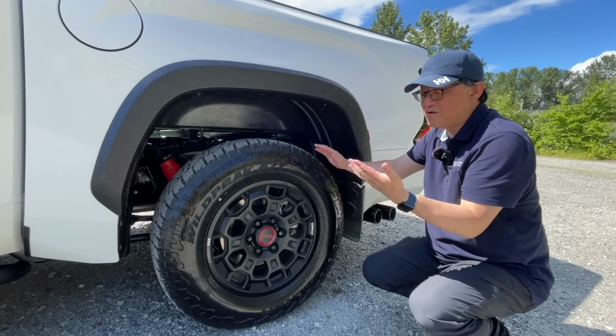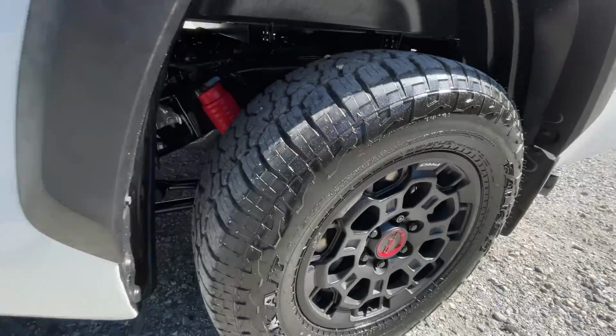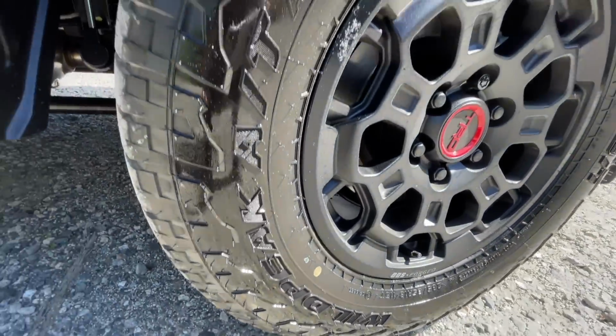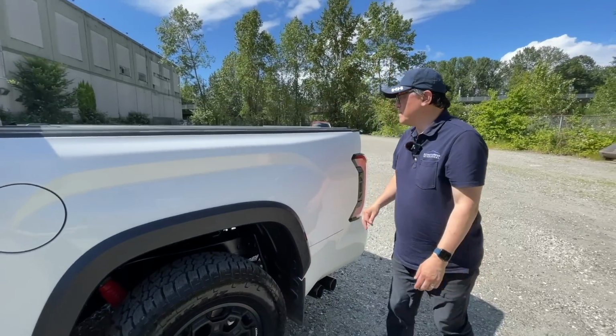If I do put a bigger tire later on, then I may have to raise it even further, which I don't plan to do for now. Very light and very well designed BBS forged wheels. So I really like the design of these wheels. I don't plan to change the wheels, but maybe the tires later on. Let's get to the back of the truck.